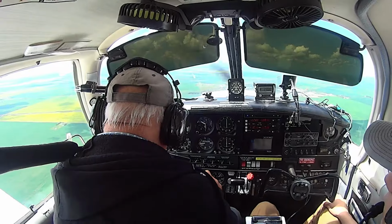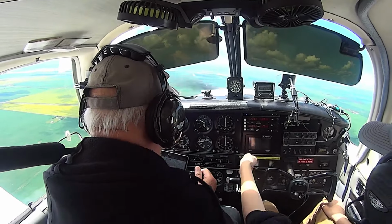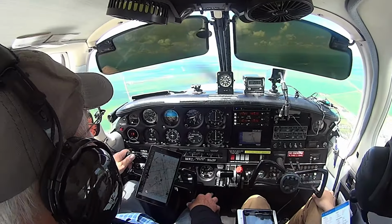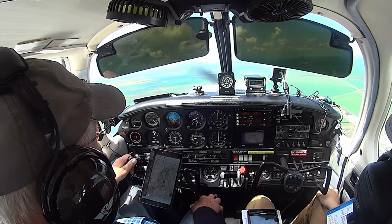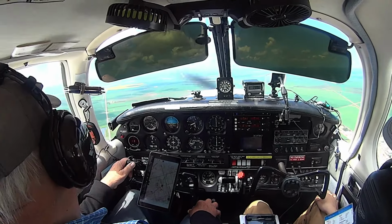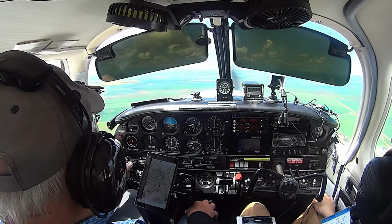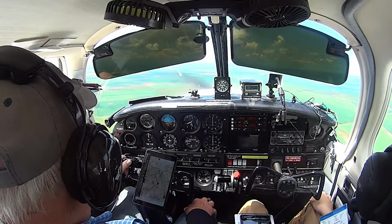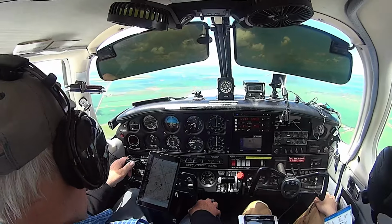Okay, I'm going to switch tanks now. Okay, fuel pump on. Turn the fuel pump on. On. Vulcan traffic, Cherokee Charlie Charlie November, overhead the field at 4,700. We'll be descending to circuit altitude for the left downwind runway 35. Vulcan traffic, Charlie Charlie November.